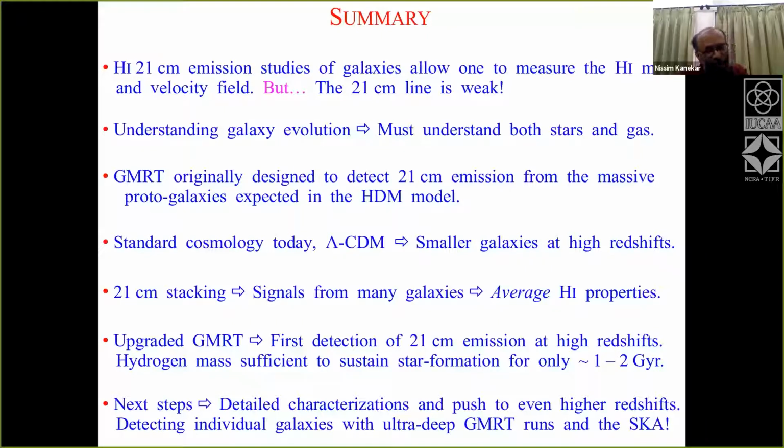The next steps, of course, are to carry out a detailed characterization of galaxies at redshifts of about 1, and then to push to even higher redshifts of about 3 or so. And that's what we're trying to do right now over the next couple of years. And finally, of course, maybe in the next 5 years or so, we really want to detect individual galaxies and characterize individual galaxies with ultra-deep GMRT observing runs, and finally, either the eGMRT or the Square Kilometre Array.